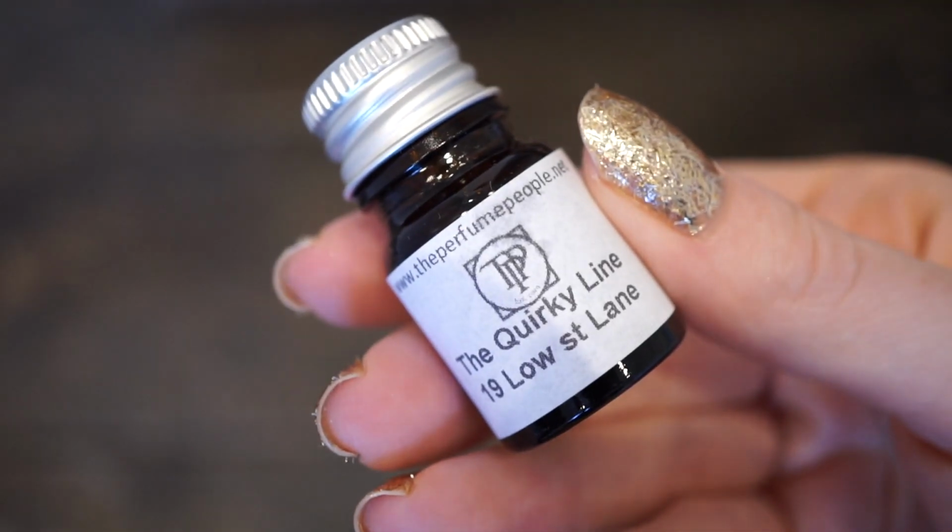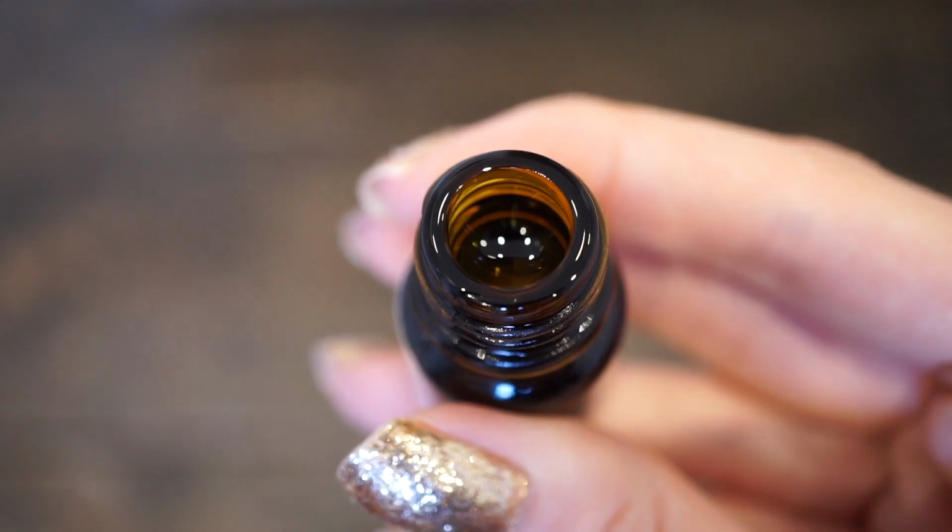And like I said, they have so many other Lush scents, so it's definitely worth looking on the website to see if they have a scent family that you love. The next one is part of the Quirky line. I don't know what that is, and it's 19 Low Street Lane, and this was £1.50, and it's basically one of their sample sizes. They also sell all of their scents in this sample size, which is good if you want to get a bunch to try out.